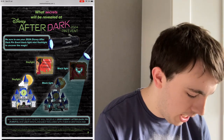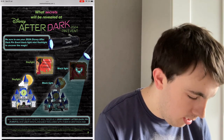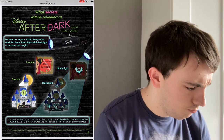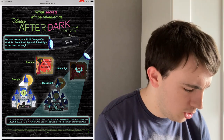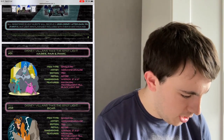Yeah, that's cool, and all registered event guests will be getting the flashlight with that. I'm not actually going to this event. I'm hopefully going to be going to Florida within the next couple of months, but not actually going for the event itself. Right, let's have a look at the actual pins then.